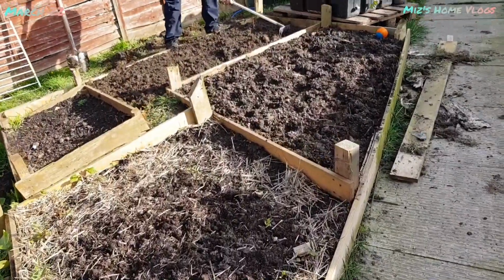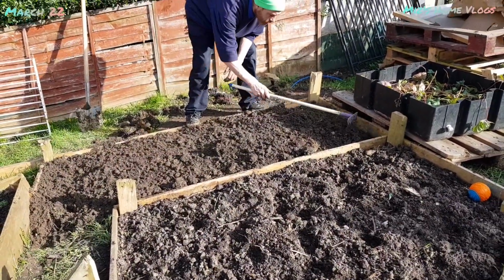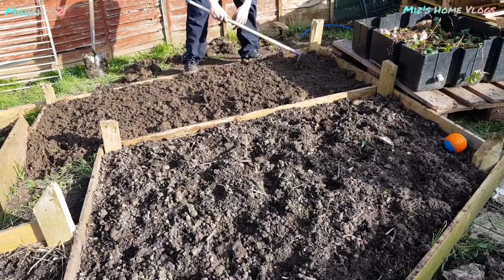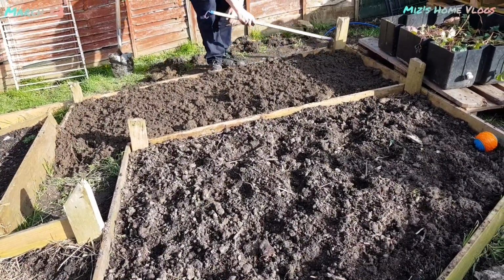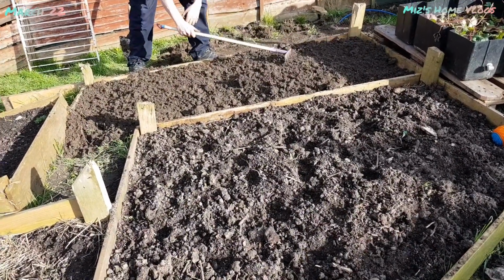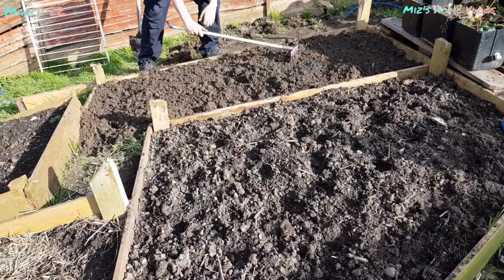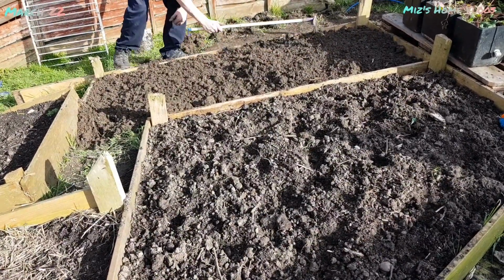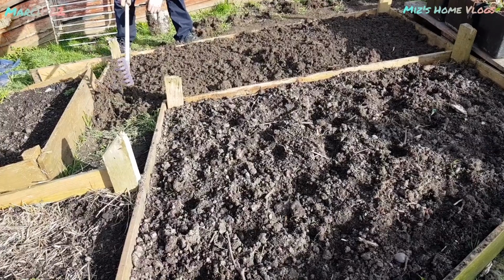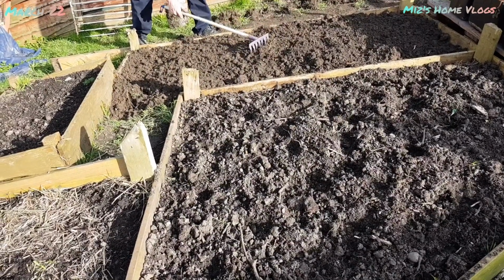Clinton's just finished the last of the beds, filling it up and getting all the rocks out. It's cool, isn't it? That soil looks ace. Need some compost on it, being as fresh as it is. So hopefully my courgettes, cucumbers, cabbages can go in that one. I'm going to use that as gravel. And I'll do another bed there. That can be gravel as well, or bark chipping.